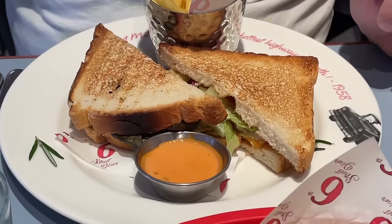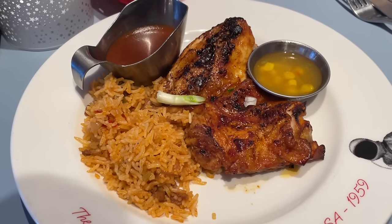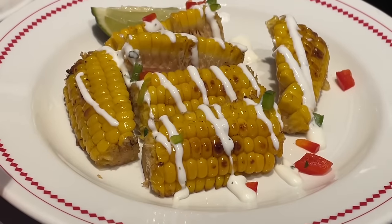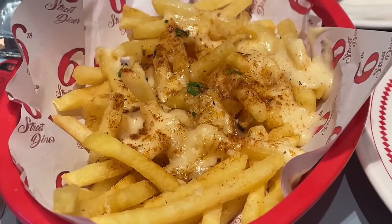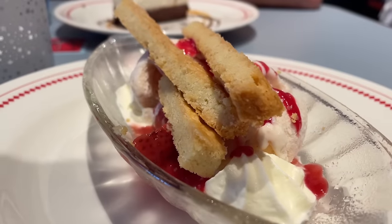Alrighty, Matthew has gone with the California Club. I've gone with the chicken, rice and relish. I love the look of that gravy. And yes, we've gone with a side of the corn and loaded fries. Is that enough food for you? Mississippi mud pie for Matthew, and shortbread and strawberry for me. I think it's fair to say that on our last cruise on board Arvia, back in April, around the Med, we weren't the biggest fans of 6th Street Diner. The portions were quite small and some of the dishes just didn't work. Today, I think we are pleasantly surprised. Bigger portions, more flavoursome. Yeah, we'll give it another go.